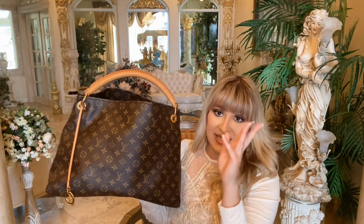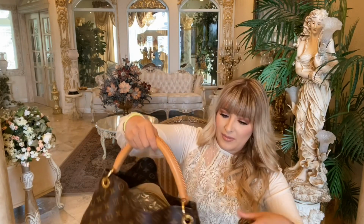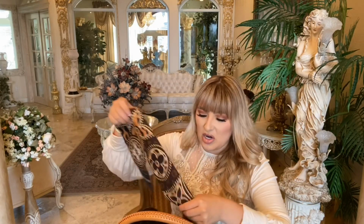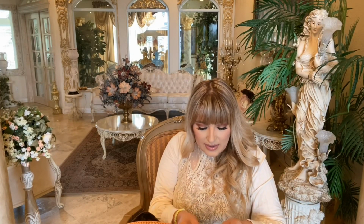But anyways, this isn't about the bag. This is about the bandeau. I feel like it'll just add a little bit more to the classic Artsy that everyone has, you know? I don't really quite know how I'm gonna do it yet. It still has the tag on it.